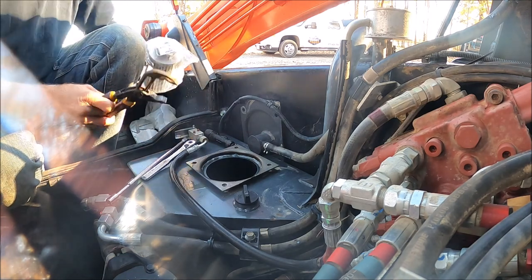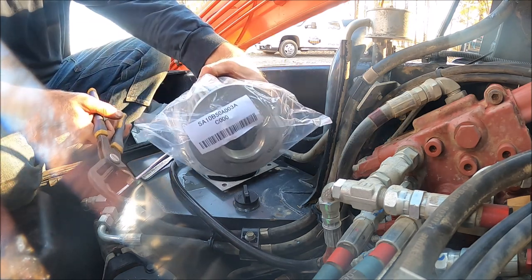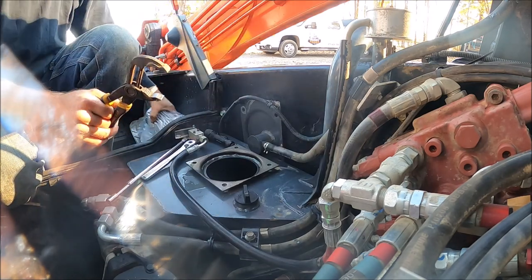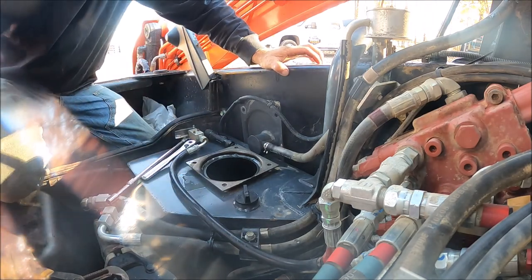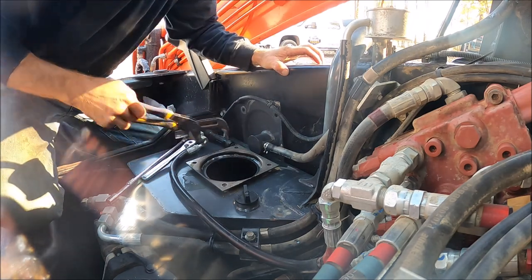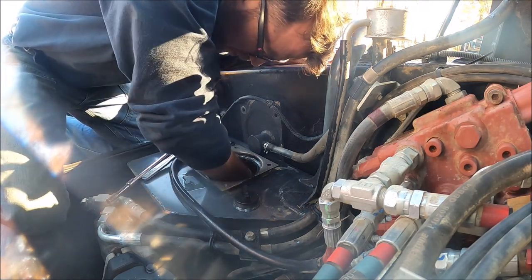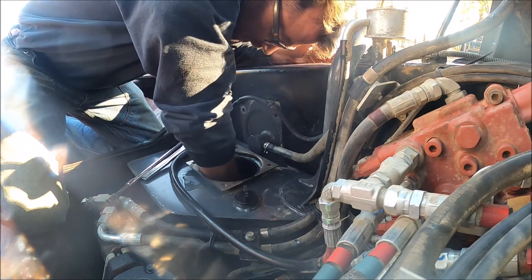All right, so this is what I'm trying to get after. This is the suction strainer. And there's a rather large wrench fitting on that thing. It's huge. And I find that these vice grip pliers are a lot better than my other channel locks. Ergonomically, they didn't seem to work very well. Hopefully these will.